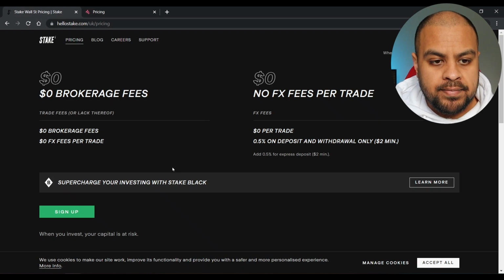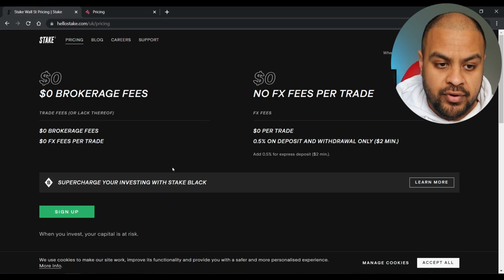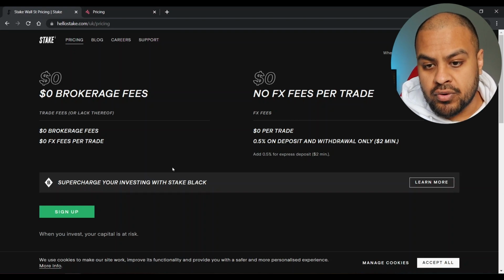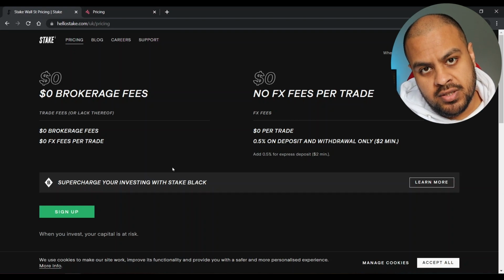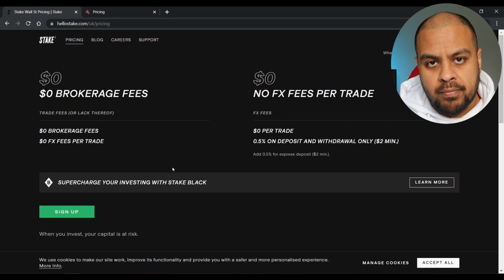Now, if you go onto the Stake website, you can initially see it says there's $0 for brokerage fees, $0 for FX fees per trade. And this is where it becomes important. However, there is a 0.5% fee on deposits and withdrawals with a minimum of $2. And we're going to look at if that cost actually adds up and if it's worth doing compared to Trading 212.